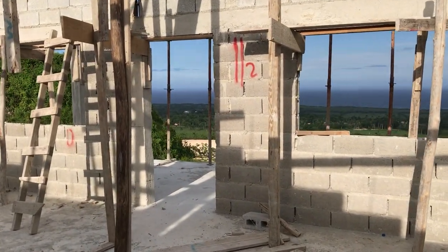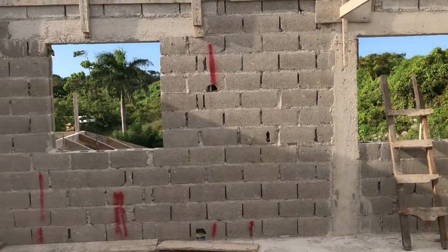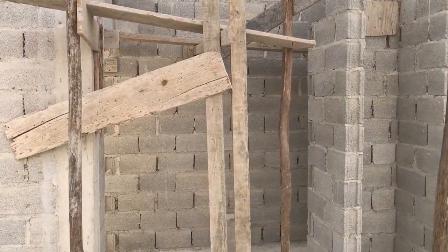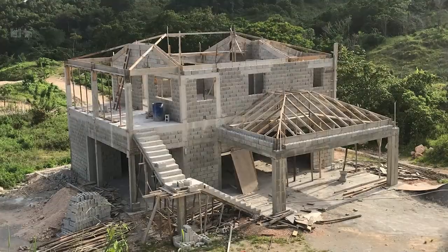Glad the weather's working with us again. We got the front bracing done by the garage. You can see that there. Starting to really take form here. It was a great day of production.